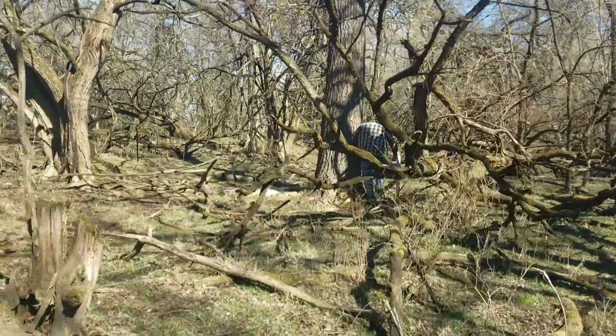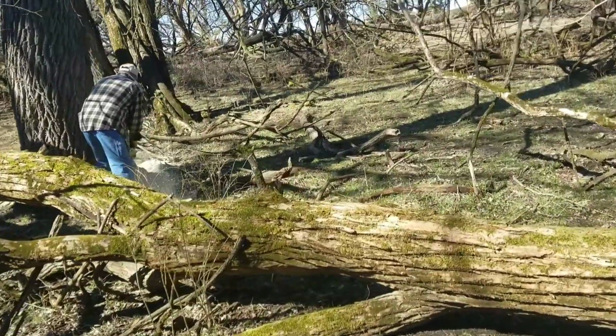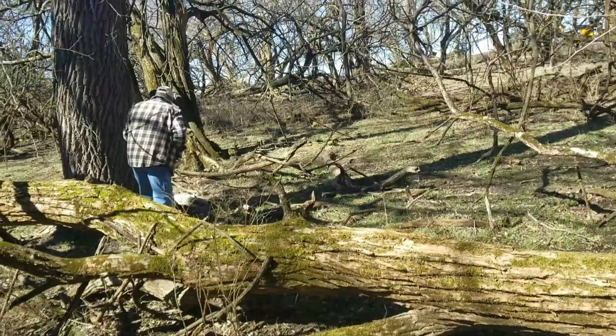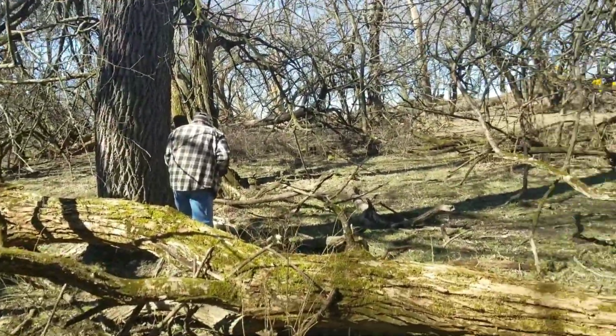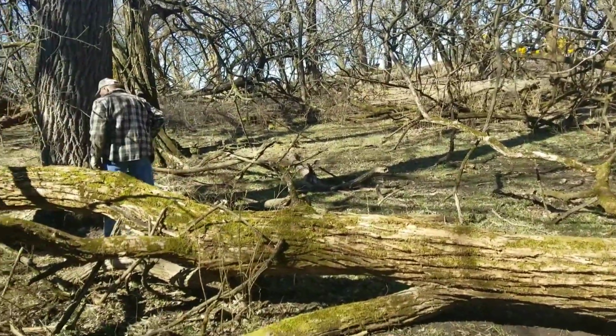Let's go see what Dad's looking at real quick. I come back here, Dad was cutting a getaway path to trim this hedge up, some of these dead limbs so he can make a speedy getaway if he needs to. One thing about it, that's of the utmost importance, always making sure you've got a getaway path when you're cutting timber.